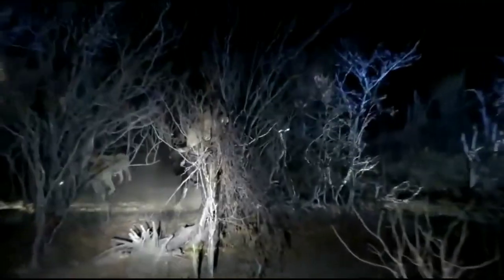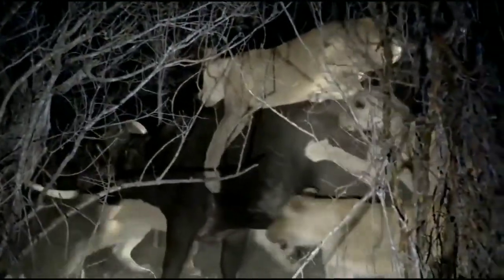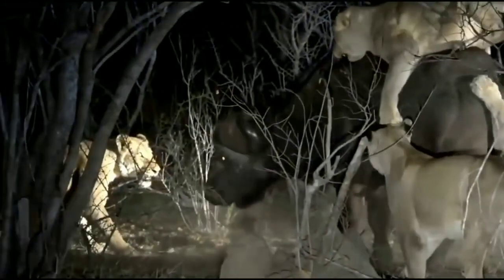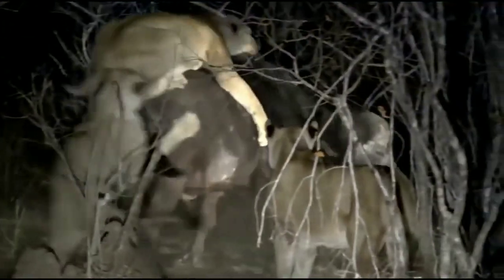Now you've always got to be careful in these situations that you don't put the vehicle in the wrong place. See, ooh, we nearly got that lioness. But do you see what she's doing? She's keeping him distracted while the others work on the back.